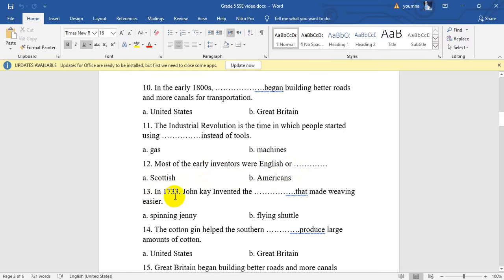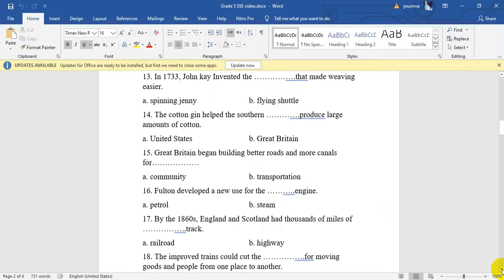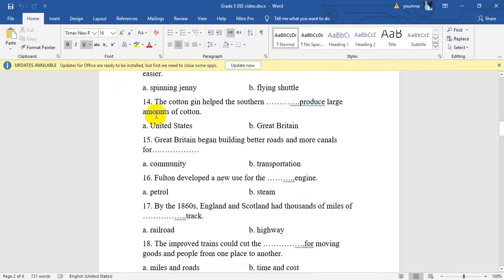Number 13. In 1733, John Kay invented the flying shuttle that made weaving easier. Did he invent the spinning jenny or the flying shuttle? Do you remember? Yeah, the flying shuttle that made weaving easier. Then, let's move to question number 14.